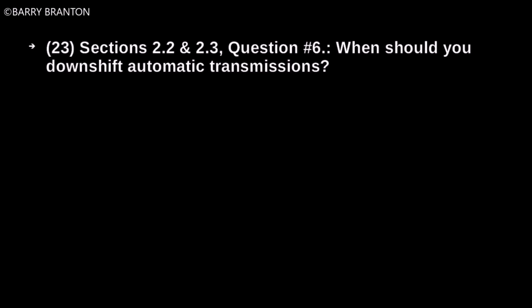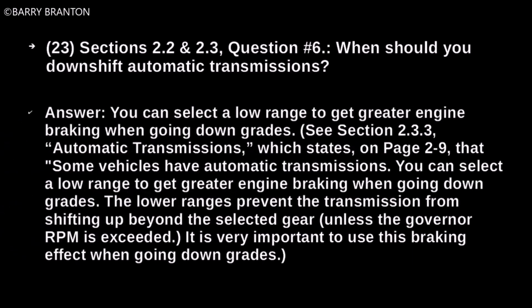When should you downshift automatic transmissions? You can select a low range to get greater engine braking when going down downgrades. Also pay attention: some vehicles have automatic transmissions. You can select a low range to get greater engine braking when going downgrades. The lower range prevents the transmission from shifting up beyond the selected gear, unless the governor RPM is exceeded. It is very important to use this braking effect when going downgrade.